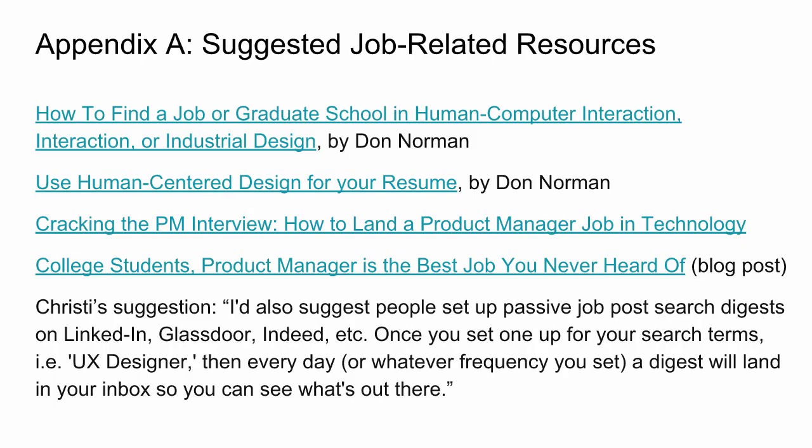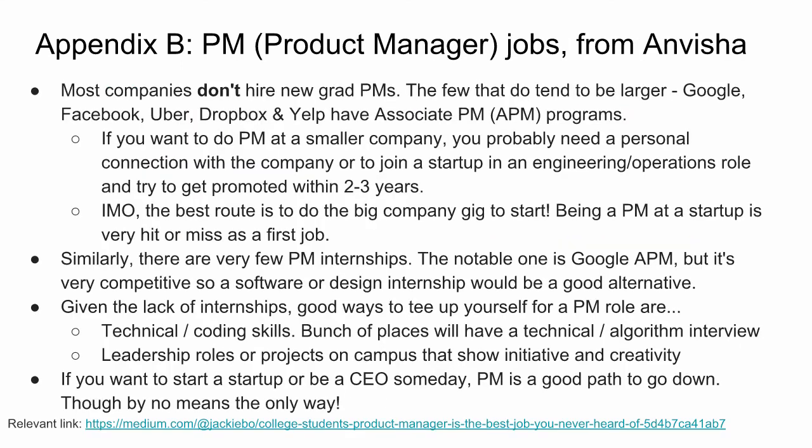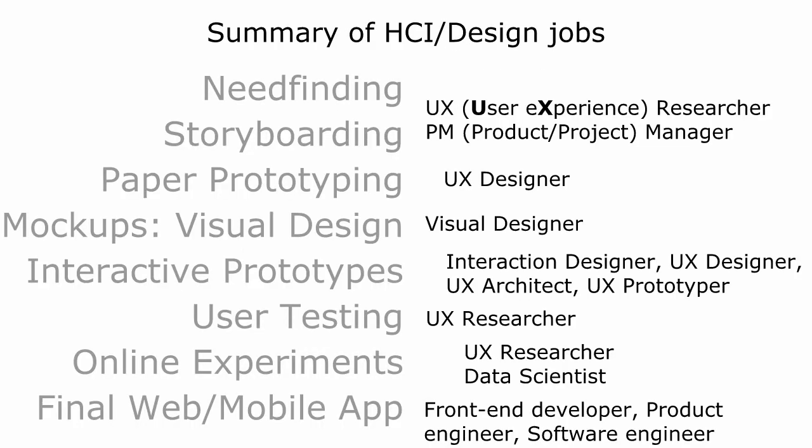Here are some appendixes that I'll put on the slides. These are some job hunting related resources. Another appendix, you don't have to read the slides here, is about PM or product manager jobs, which people who are interested in design often get. It's another adjacent role, another career path you can think about going down. There's some more information here. And here is a summary of the kinds of HCI and design jobs that you can get from your training.